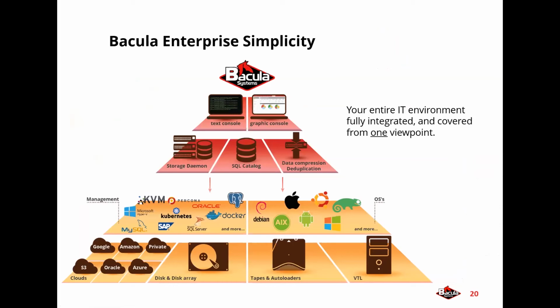Arno referred to the architecture of Bacula earlier as one of the reasons we are so strong against ransomware attacks. This separation into layers inherent in Bacula Enterprise Edition makes us less vulnerable to attack. At the top level, we have the different user interfaces, giving a single view or a distributed view of the data, backup and retention throughout the information held across an organization. It's all held in our catalog. Sitting alongside, we have how storage is managed through one or more storage daemons. And of course, we have data compression and deduplication built in.